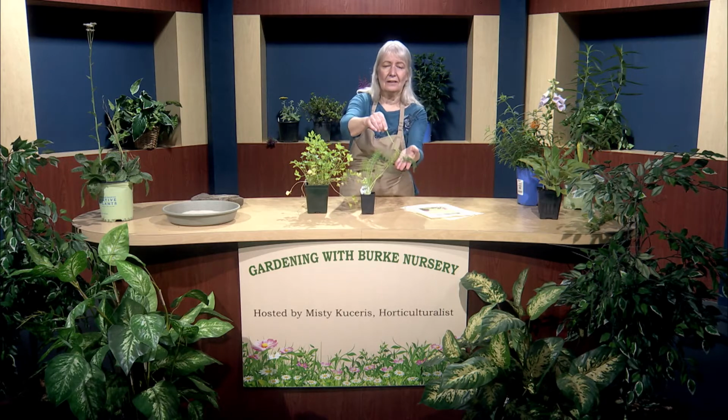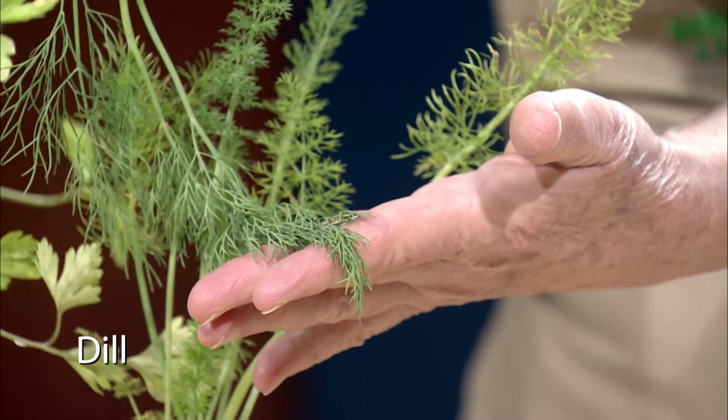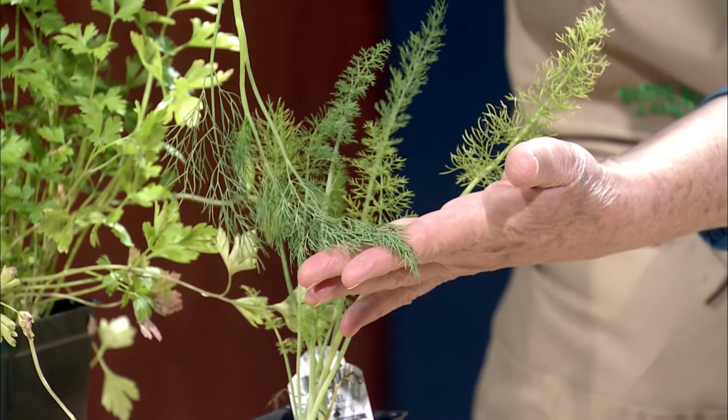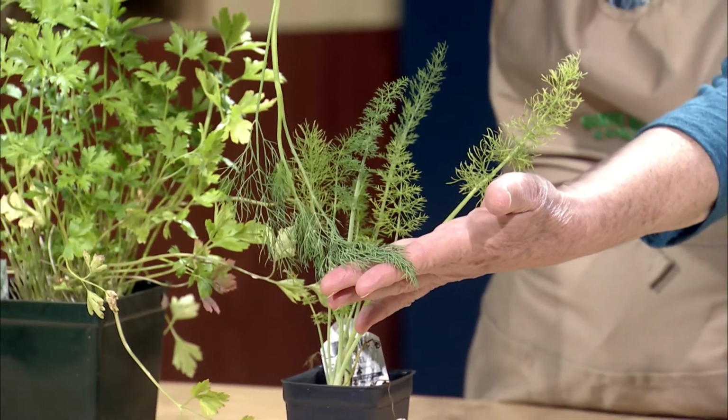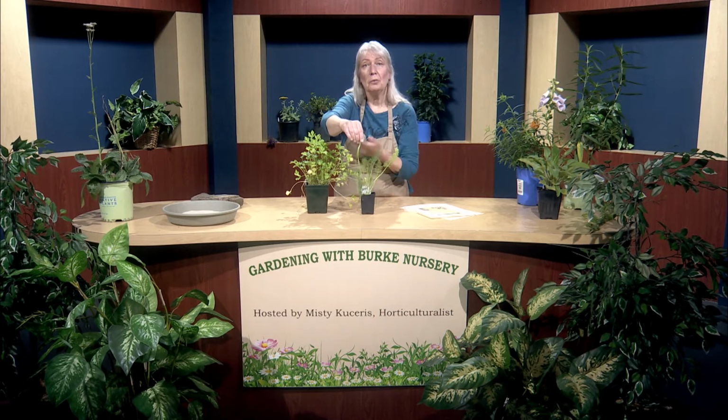But this is dill. And if you notice, dill and fennel look very, very similar. The difference is fennel has an anise taste, and you can eat the fronds as well as eventually the entire plant. And then dill is more your mild herb. So these are culinary herbs as well.